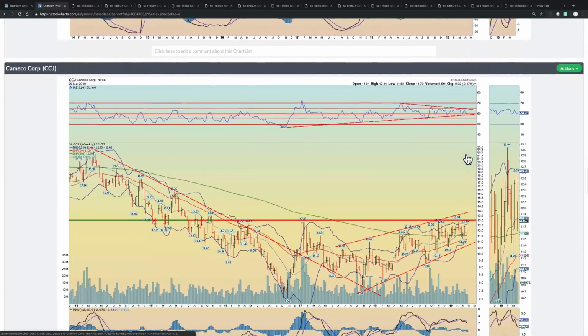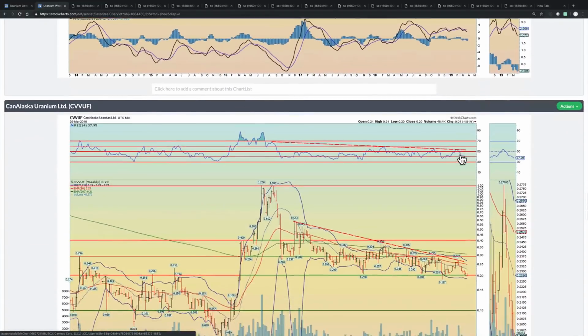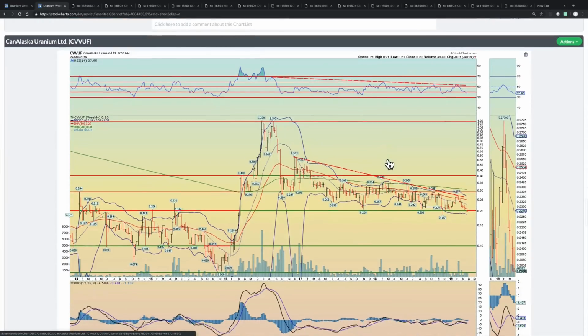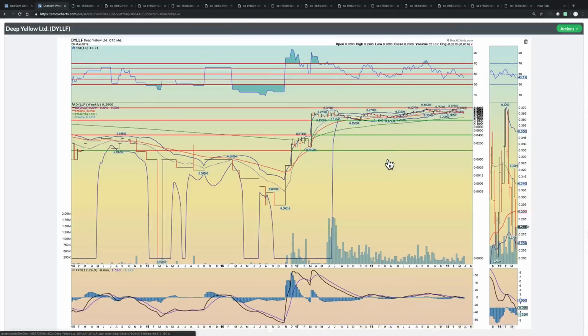Cameco, still in this consolidative phase, needs to break out one way or the other. Alaska looks like it's breaking down. I'm not liking what I see here. Deep Yellow, same thing. It's kind of breaking down.